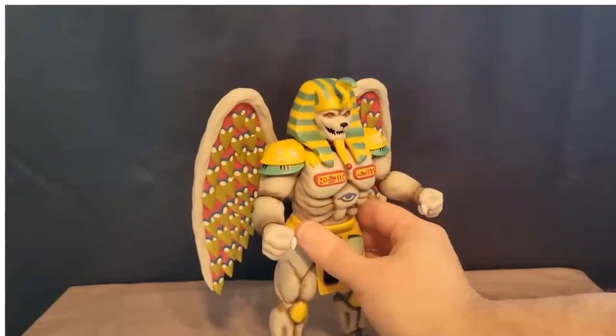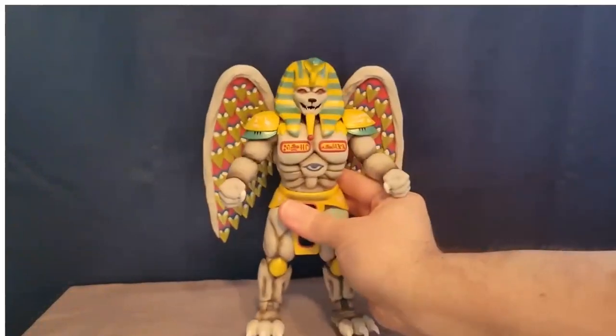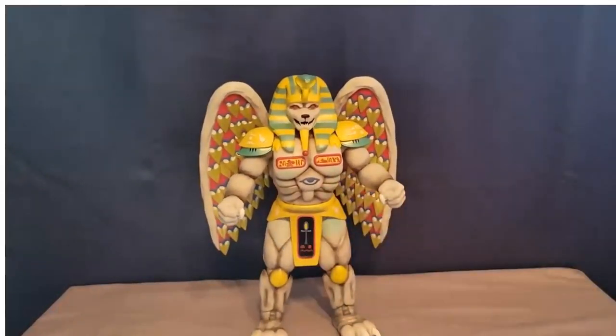Now, let's look at the other figure, which is King Sphinx. So here is the Super 7 King Sphinx, which I only got because he was one of those not mint figures, and I needed it for free shipping, and it was buy one get one half off. So the way I look at it is I got King Sphinx and Lord Zedd for $37, but what actually happened is I paid full price for Lord Zedd and basically paid $20 for this guy. But however you want to look at it, doesn't matter.